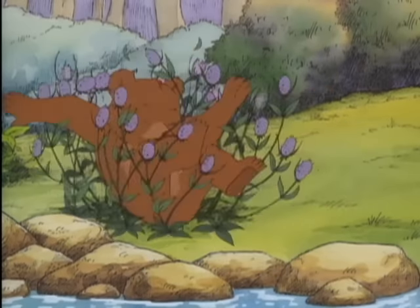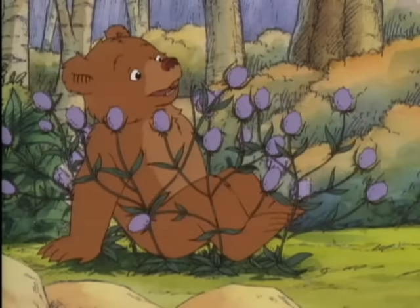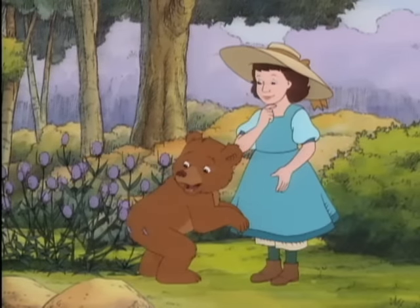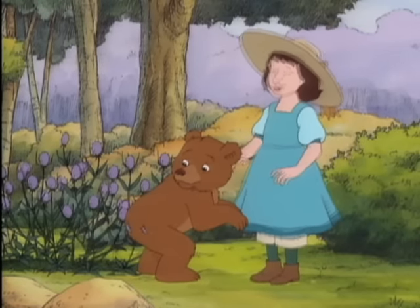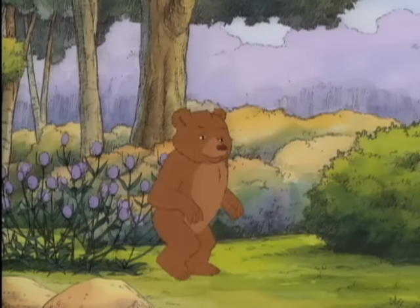Whoa! Uh-oh! Ouch! Ouch! What are these things? They're teasels. Their flowers are like pincushions. They're sticking me. Ouch! They're just teasing you. Huh?